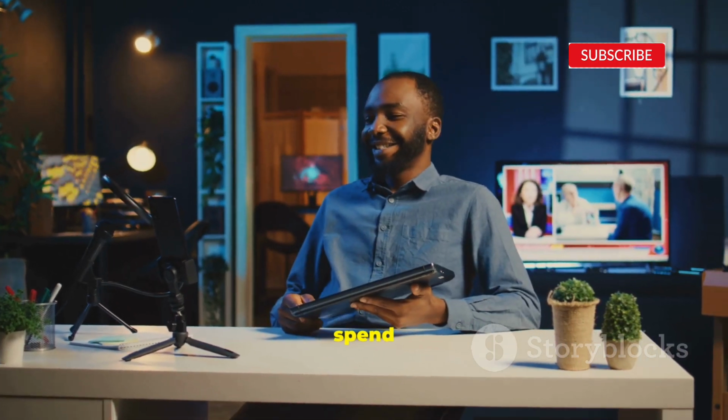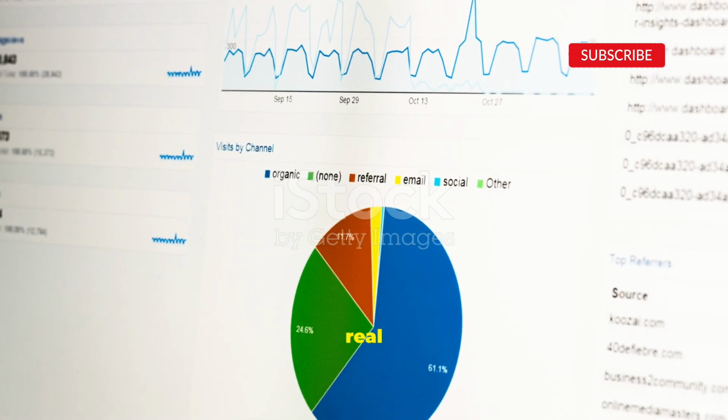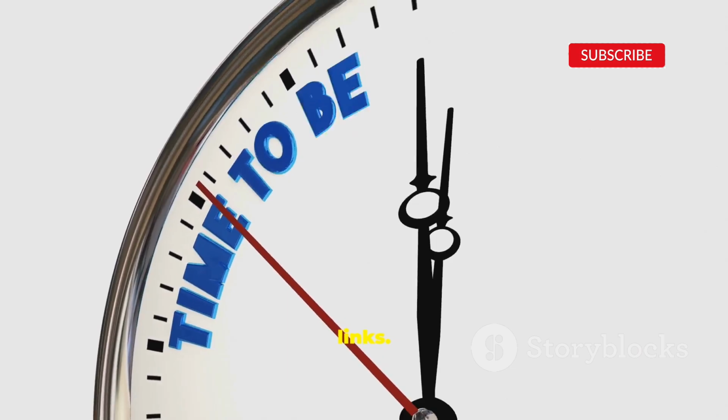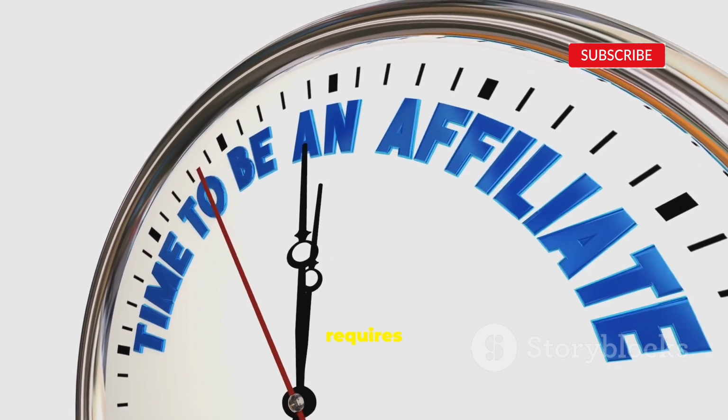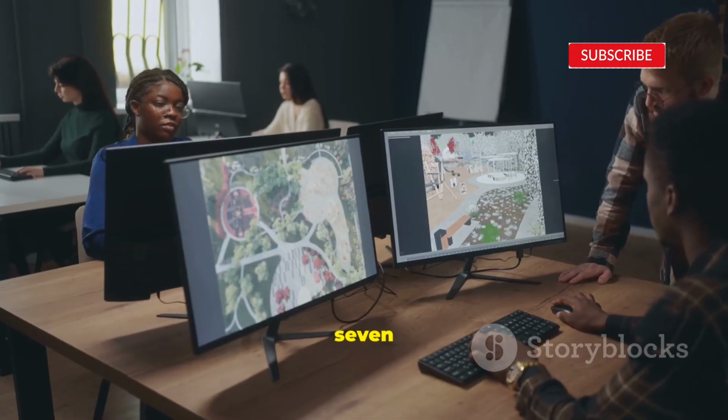Buyers search before they spend. Your honest review earns trust. A handful of sales a month becomes real money, and content pays for years. Important: disclose affiliate links. The FTC requires it. Simple, honest, upfront.